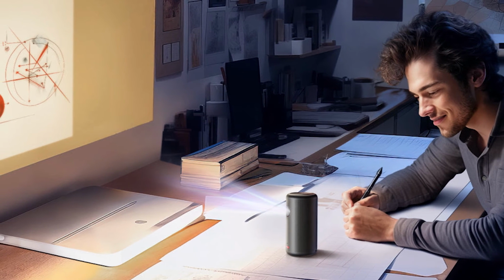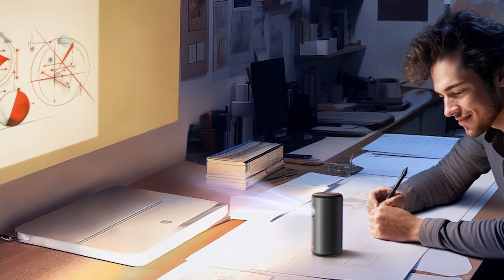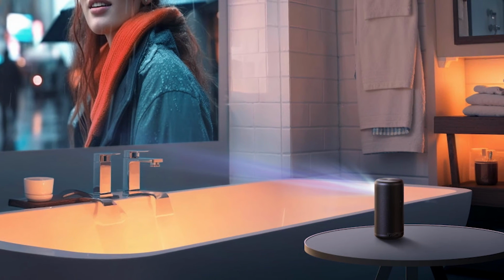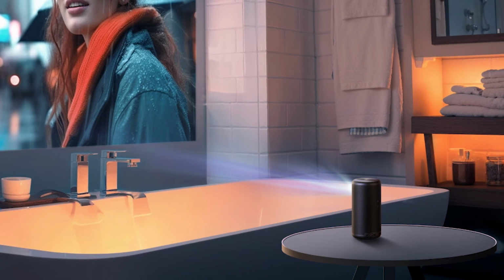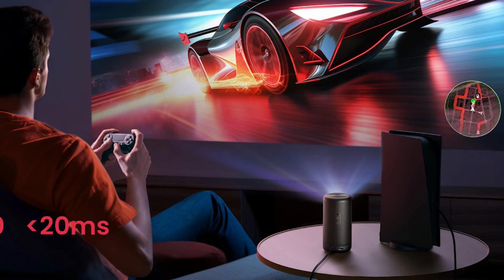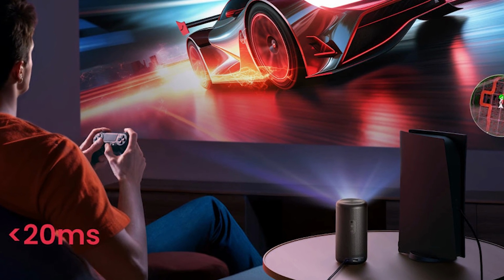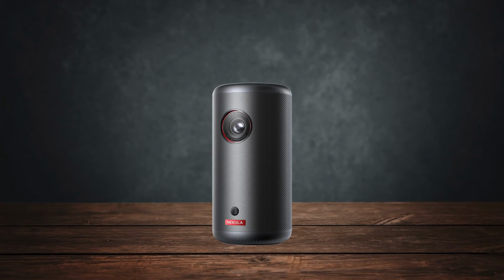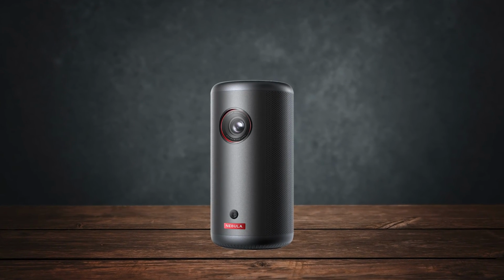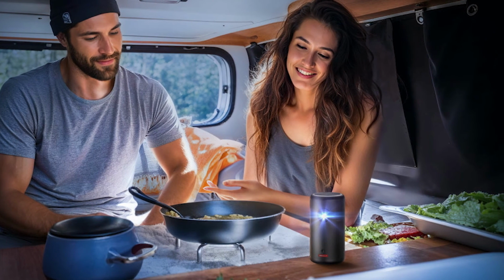While every fundamental aspect here is great, there is one minor drawback: the navigation. It comes with a remote that works well enough, but some platforms such as Hulu will ask you to sign in via the Nebula app. This means you'll have to pull out your phone and fiddle with the app for a minute or two. Not a major downside, but something to be aware of. Other than that, this is an excellent mini projector.